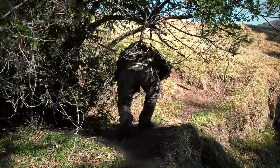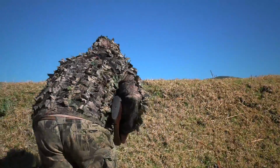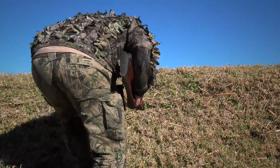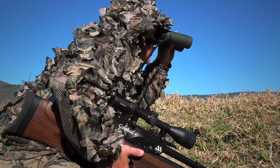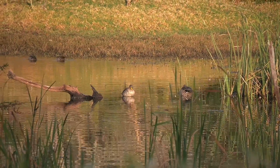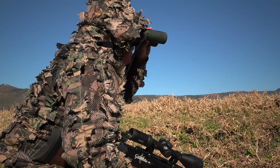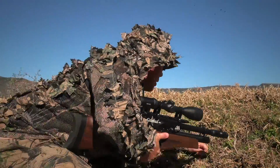You can hear them, they're just everywhere. These ducks can be very skittish, so you have to be really careful to try and get a well-concealed shooting position. Yellow bills. There's two of them. You can see two, but there might be more. Yeah, there's more. We're gonna get a chance here. Let's go.